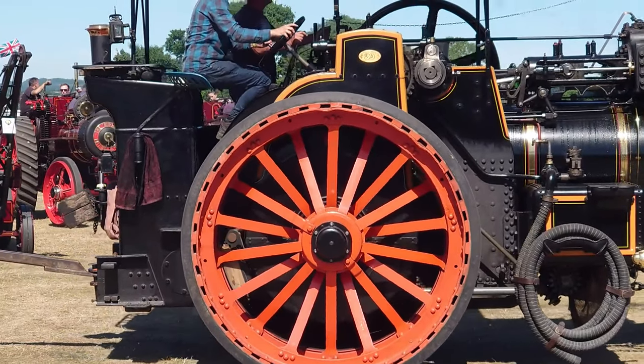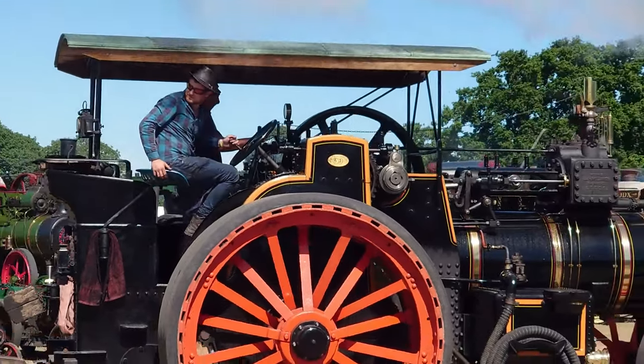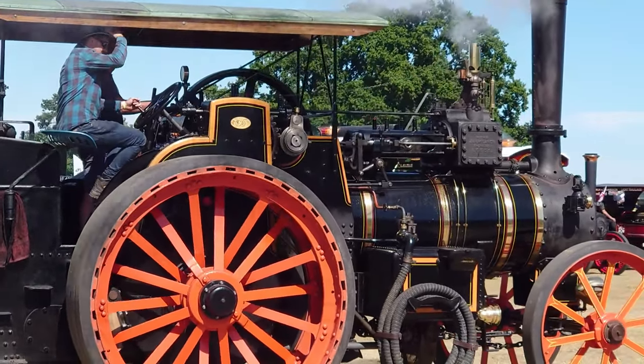Six or seven months. It wasn't steamable. He's done a bit of work on it, got it all up together, steamed up, and it's here today for the first time. The first time I've seen it in steam.